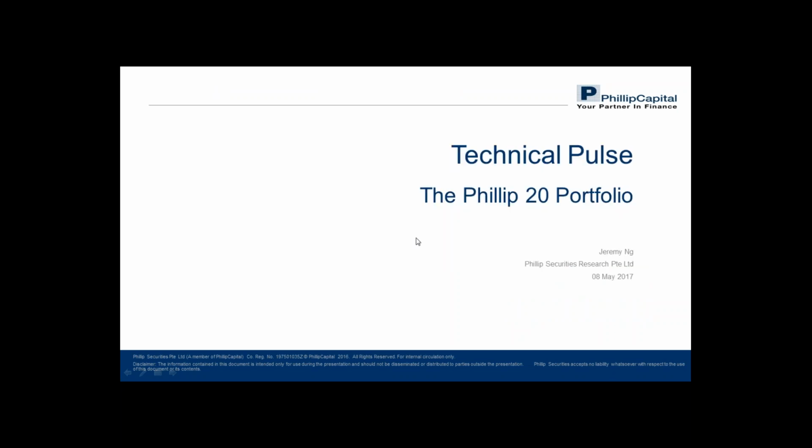Like I mentioned, this is the revamped technical pulse that we released last Thursday. Within that revamped technical pulse report, we have included more specific calls, including specific entry levels, take profit levels, as well as stop loss levels. The other important part of this technical pulse is that we constructed a new portfolio based on our technical models, and from that, we created this portfolio termed the Phillip 20 portfolio.